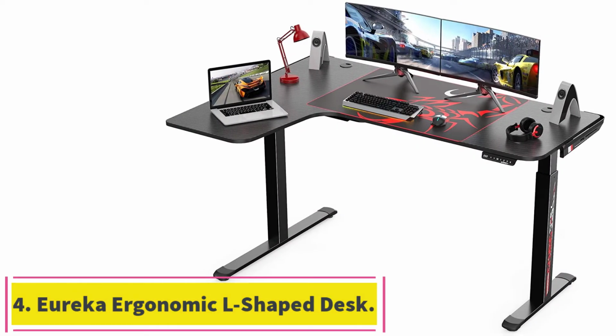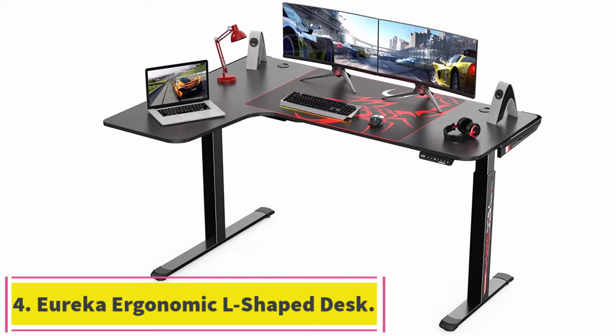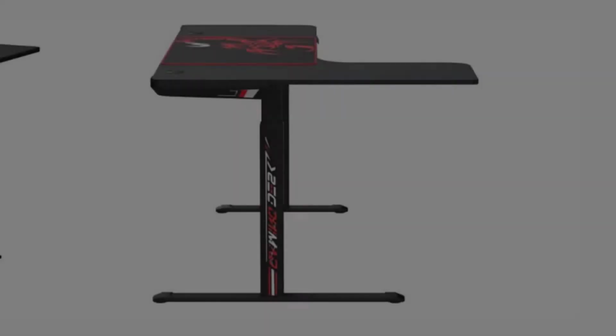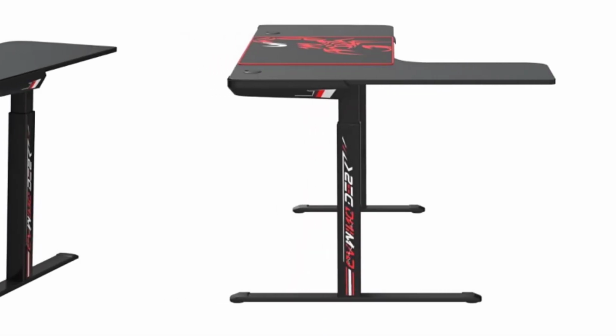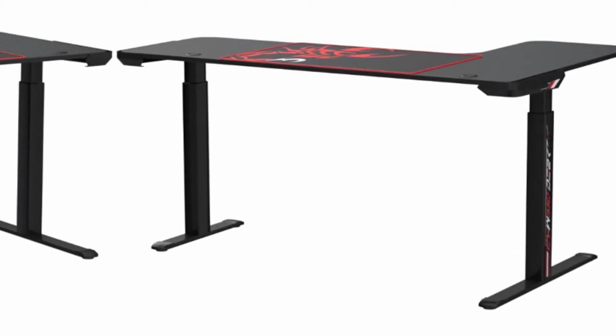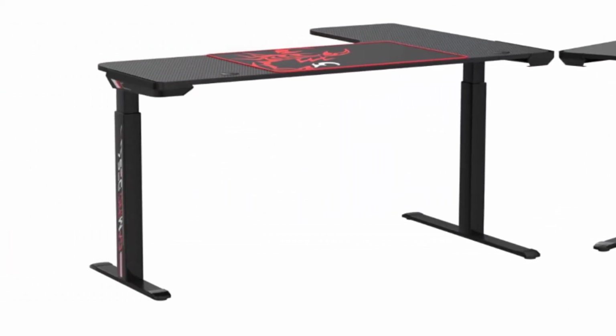At number 4, Eureka Ergonomic L-shaped Standing Desk. Fourth on our list is a stable standing desk ideal for gamers, the Eureka Ergonomic L-shaped dual-motor standing desk. It offers a reliable, sturdy frame combined with gaming looks.